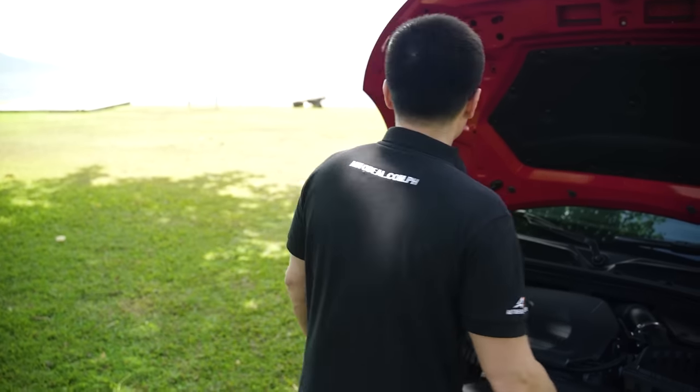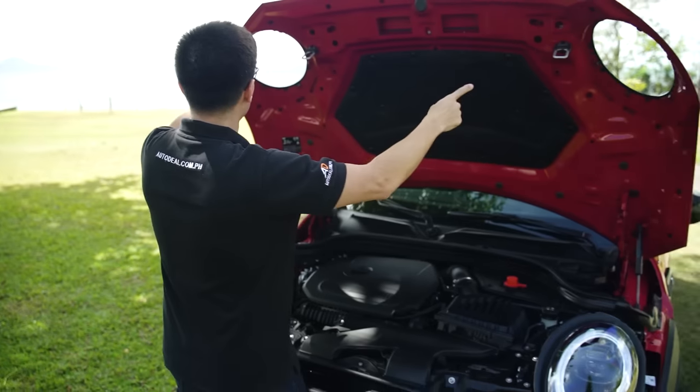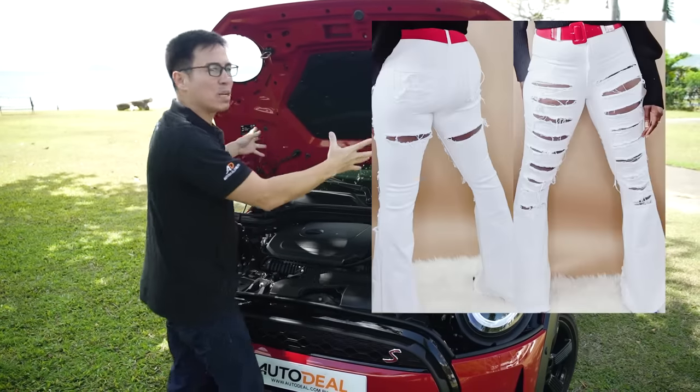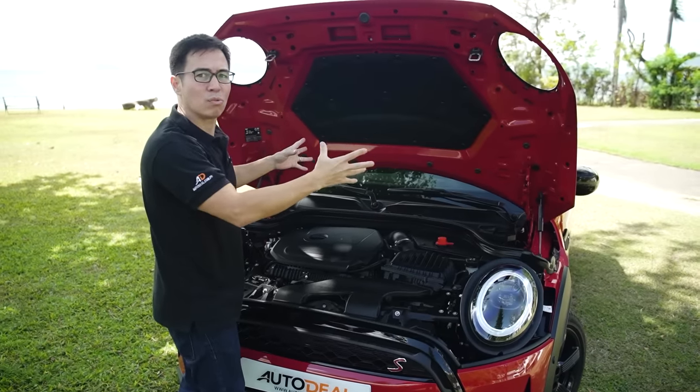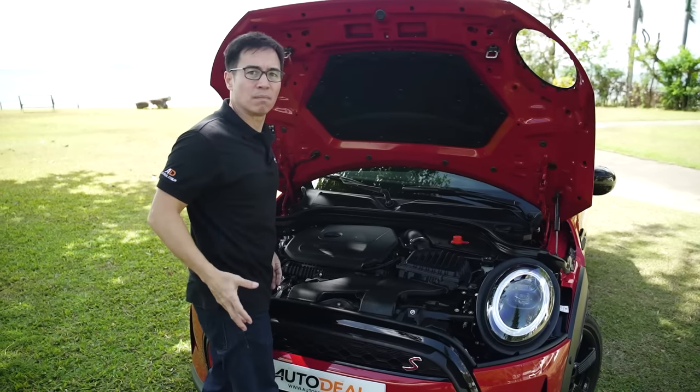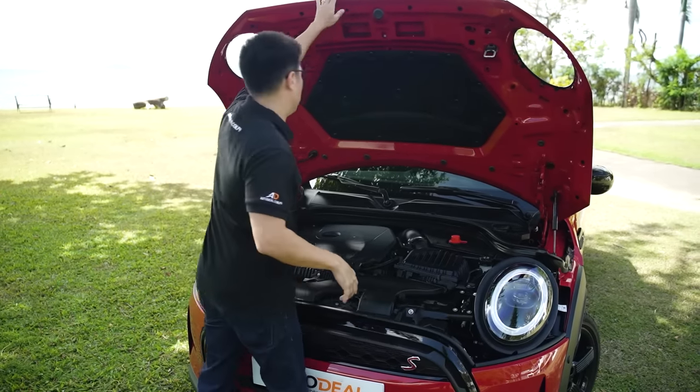That's something else. By the way, have you guys ever seen the hood of a Mini like this? It kind of reminds me of peekaboo jeans. What's that? You know, the jeans where you can see somebody's butt the whole time? I'm probably the only one.